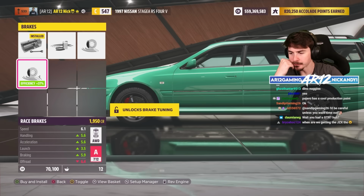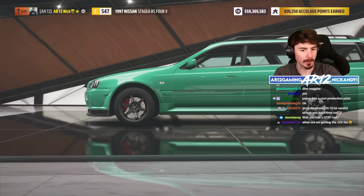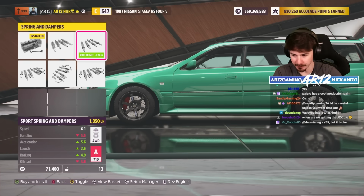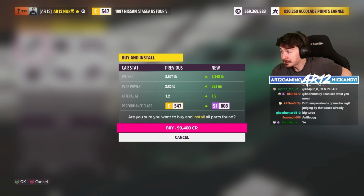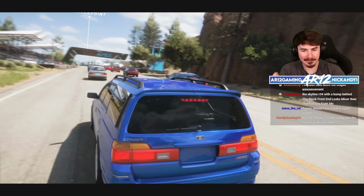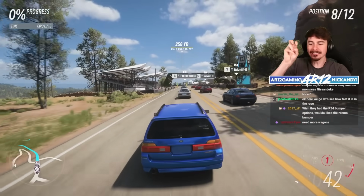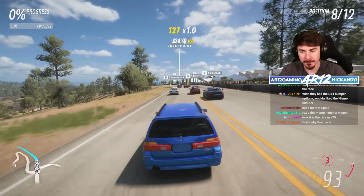Since we're gonna keep things realistic, let's not go for the race brakes. Let's go for the sport brake. Let's go for sport suspension. I'm not gonna put any race parts on. Let's focus on sport parts. 600 horsepower nearly. 3,200 pounds. Let's see what we can do. A realistic Nissan R30 3.5 estate car.